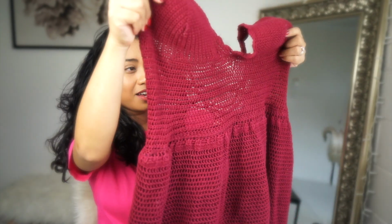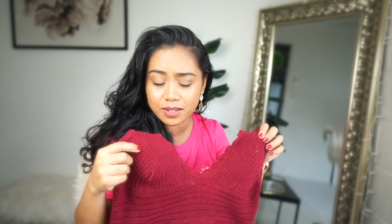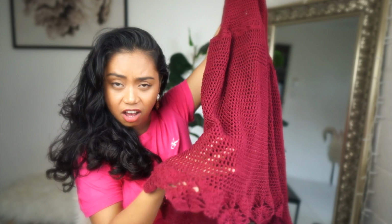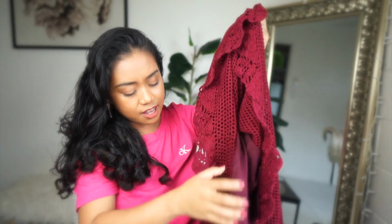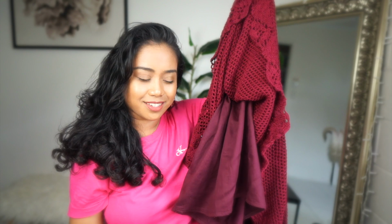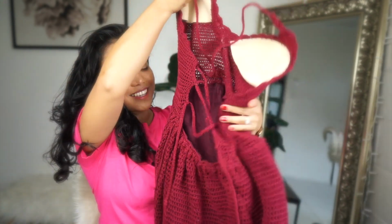This is the most amazing project I've done since I started crocheting 6 years ago. So this is so cute. It has a peacock or a pineapple edge that I added. It is a little bit see-through, that's why I added a lining underneath, so it's comfy and not so showy. And it has a nice back.